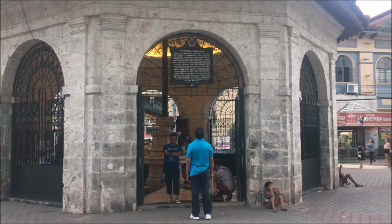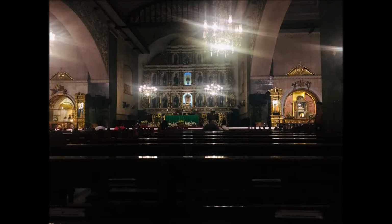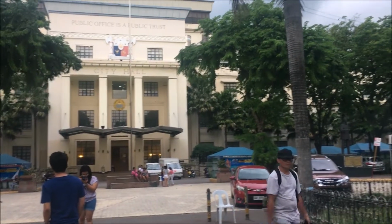This cross is housed in a chapel next to the Basilica Minore del Santo Niño on Magallanes Street, just in front of the city center of Cebu City.